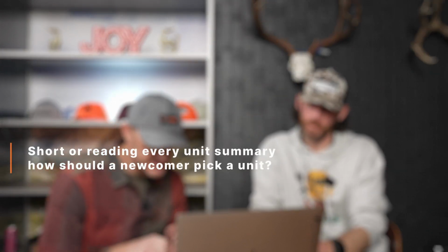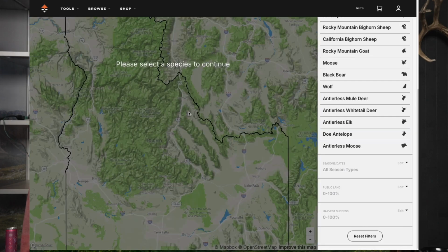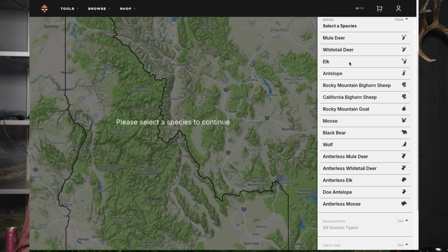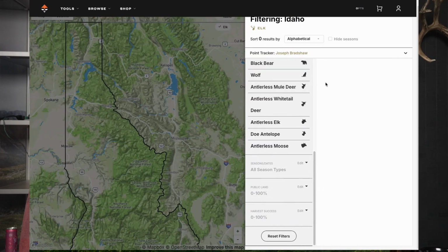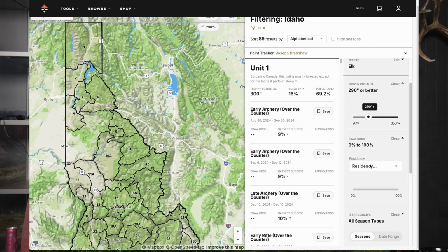Okay, short of reading every unit summary, every unit profile that exists with your insider account, how should a newcomer pick a unit? I would push them towards filtering. Your insider account has this filtering system. It allows you to filter by things like trophy potential, harvest success, public land percentage, and also filter by season.